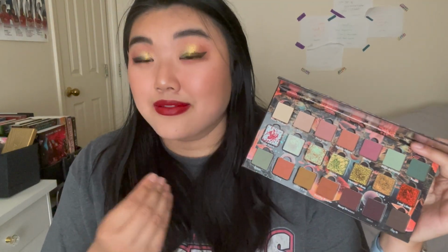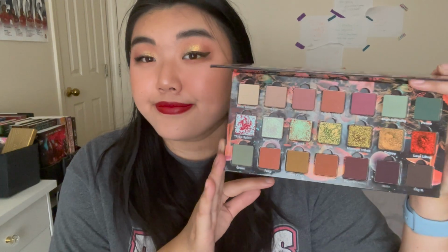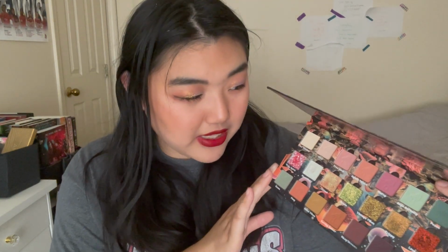And again, the formula is just amazing. Amazing quality in these palettes. This color story is literally me in a palette. I mean, these warm neutral shades, the greeny shades, it has a variety of depth, which I look for in a palette. And it's just so good. And the packaging is cute.